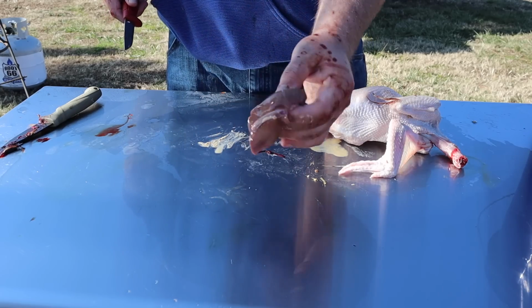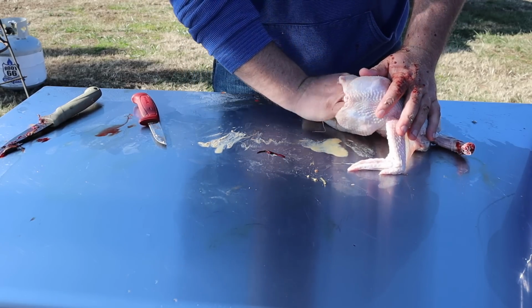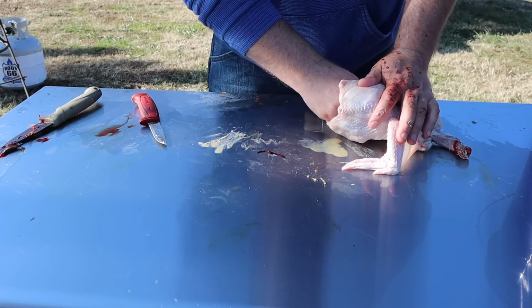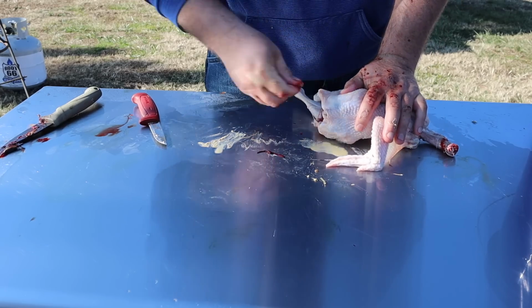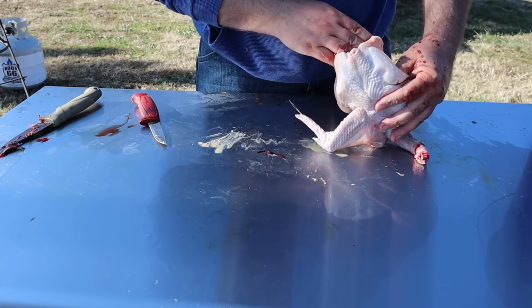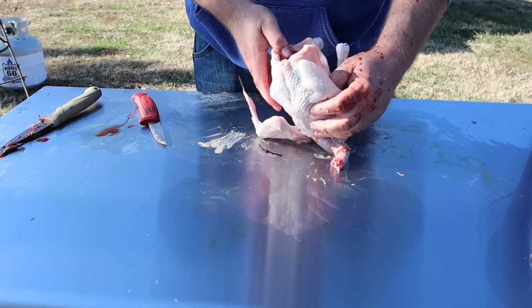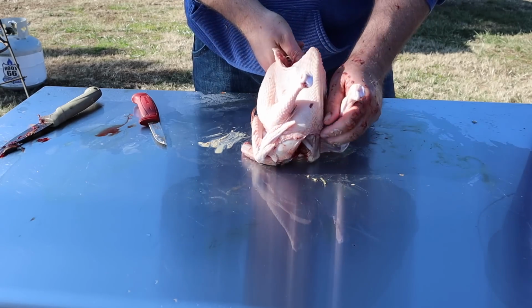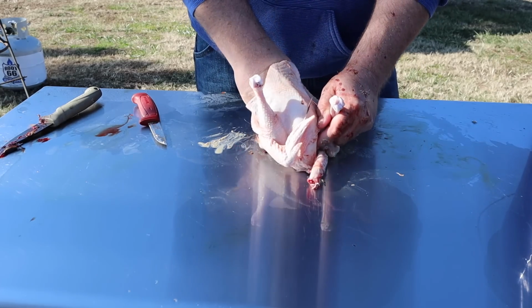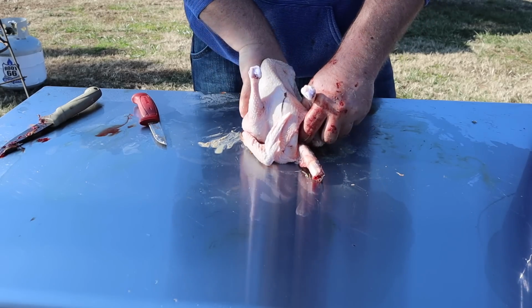Then I'm saving the liver. And the heart's in here somewhere. This will be a little heart. I'll just go ahead and save it. There's the heart. And you'll get in here and you'll pull the lungs out. Sometimes these lungs, if they deflate, they're hard to get. And these ones look like they're going to be kind of hard to get. Let me get in there. If I can pull one out whole, I'll show you. Probably won't be able to.